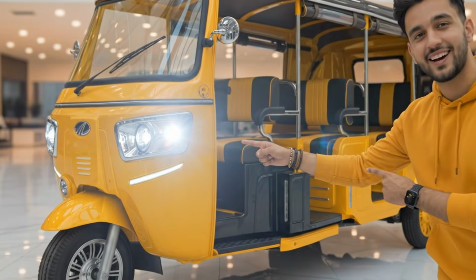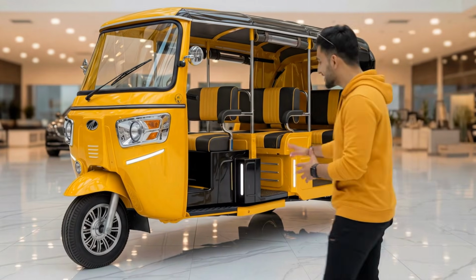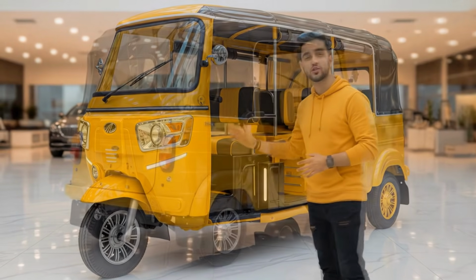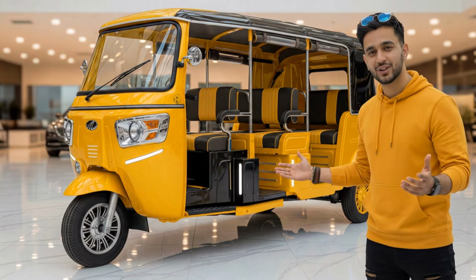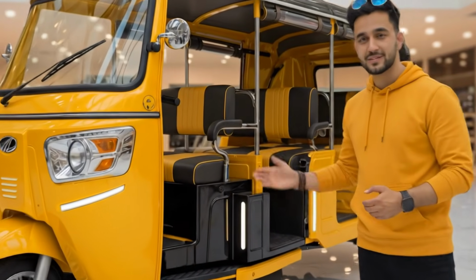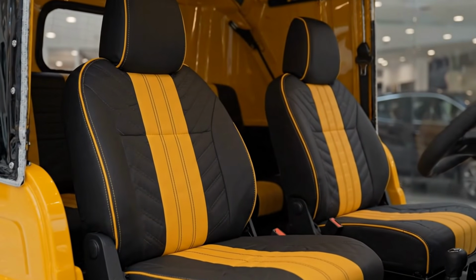Look how bright they are. Body design here is revolutionary. They've integrated these LED strips seamlessly, and the two-tone yellow and black styling gives it a super aggressive modern look. Let's take a closer look inside. The transition is seamless, and the soft ambient lighting really highlights the luxury feel of these premium seats.